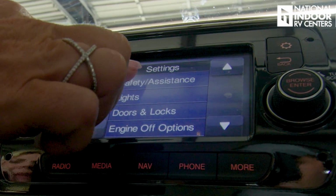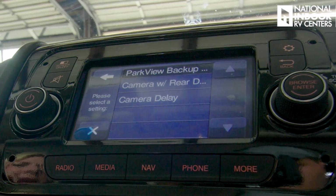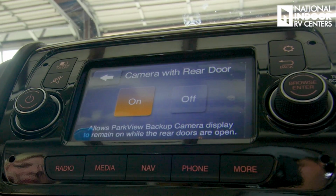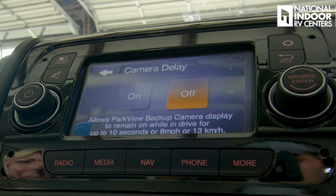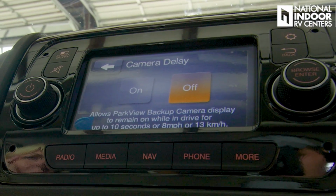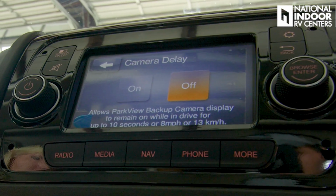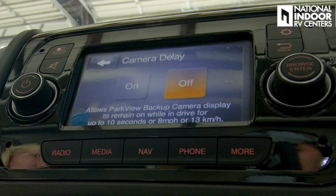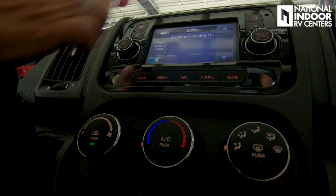The voice command will learn your voice. So safety and assistance, you've got your park view with backup, your camera with rear door on, or your camera delay. This allows the park view backup camera display to remain on while in drive for up to 10 seconds or 8 miles or 13 kilometers. Lights, daytime running lights, on or off. I like to keep those on.